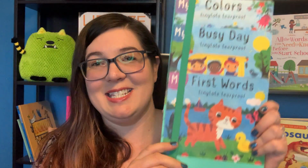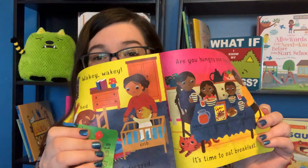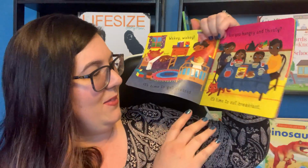We also have a Tiny Tots library. This comes with 6 indestructible books. They are waterproof and tear-proof. It has 6 different categories: colors, animal friends, numbers, words, farm friends, and busy day. Each book is made of this nice little tear-proof material that they can play with, look at, and rip, and as they get older, they can start learning things like the first words. Are you hungry and thirsty? It's time to eat breakfast. So these are one of my favorites. It's $19.99 for all 6 of those.